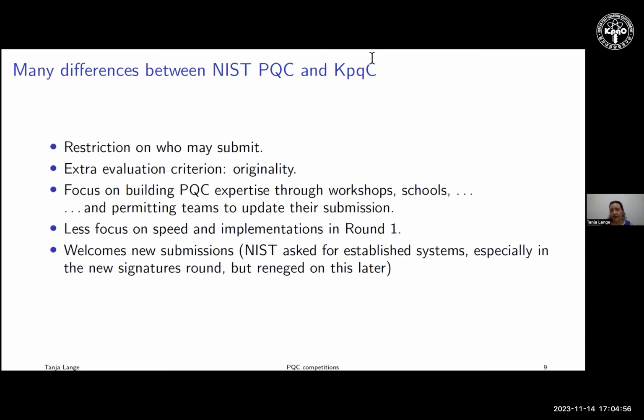Now, also I liked that there was less focus on speed and implementations in round one. So NIST, in their selection from round one to round two, had a very strong emphasis on speed, and we're seeing less emphasis on this for KpqC. And I think this is good, because what we saw with NIST in prioritizing efficient submissions was that they fell flat on some of those, where maybe the slightly slower candidate with a more conservative design would have been a better case.